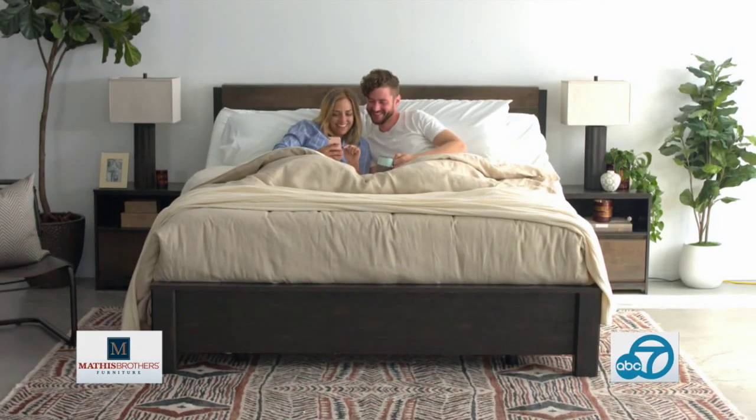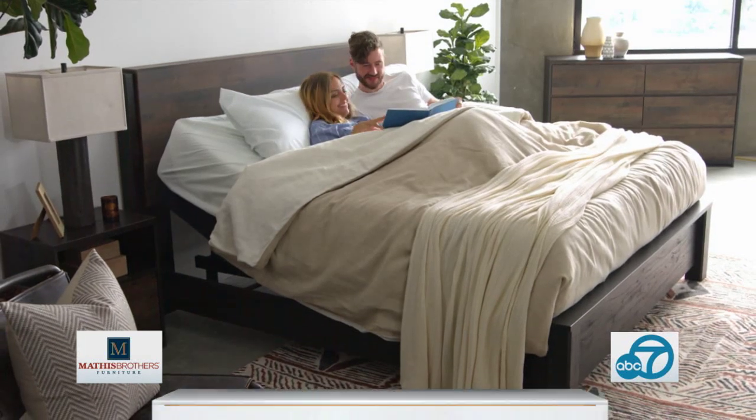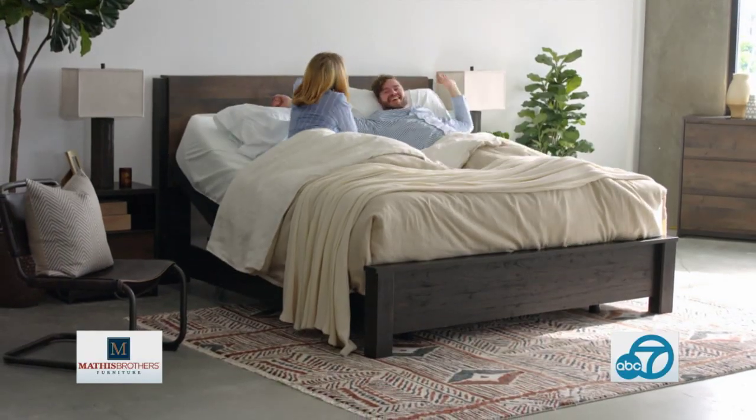One thing you didn't even know you needed in the bedroom? An adjustable base bed makes everything better. Watching TV, reading, cuddling, and the best part? The anti-snore button. That alone could save your marriage. Everything you need. You've got it all.